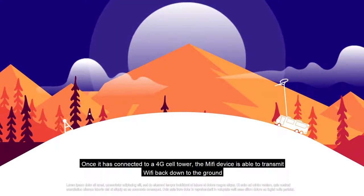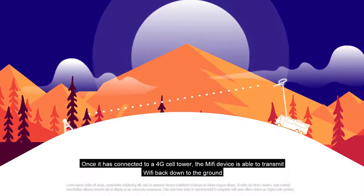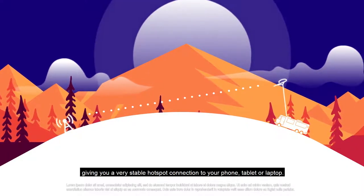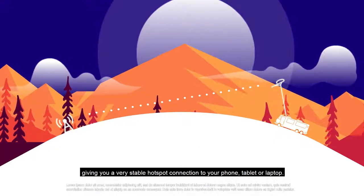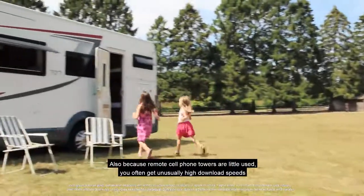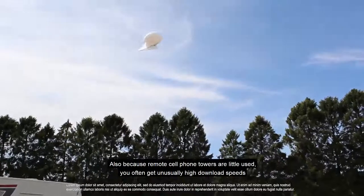Once it has connected to a 4G cell tower, the MiFi device is able to transmit Wi-Fi back to the ground, giving you a very stable hotspot connection to your phone, tablet or laptop. Also, because remote cell phone towers are little used, you often get unusually high download speeds.